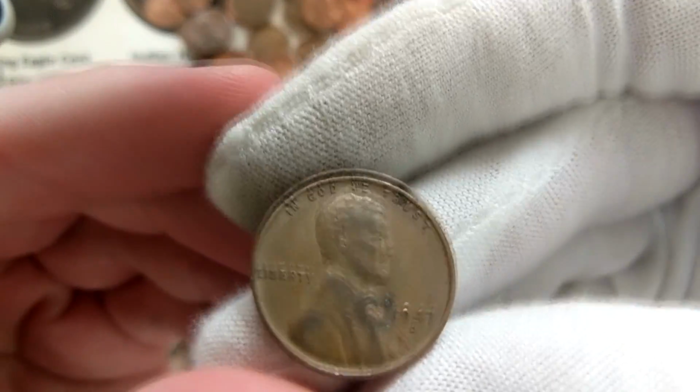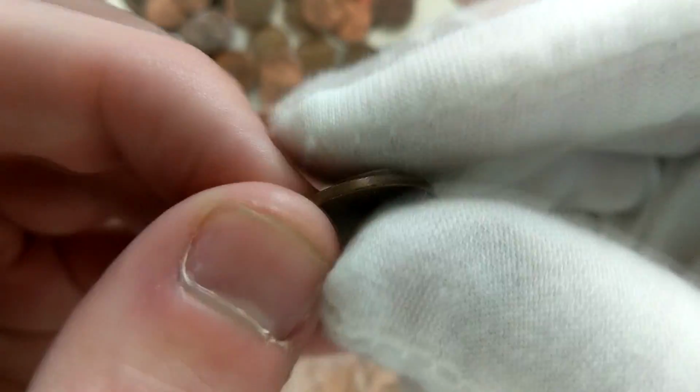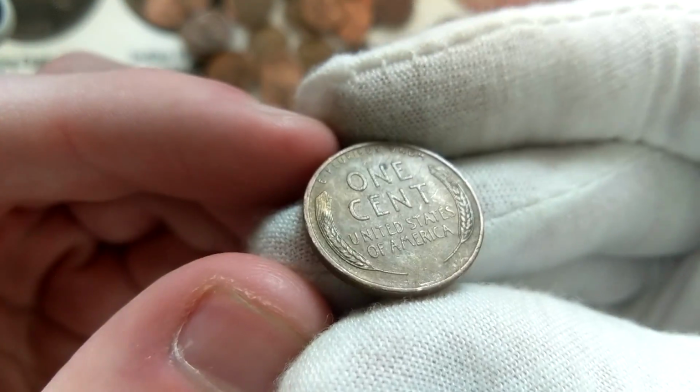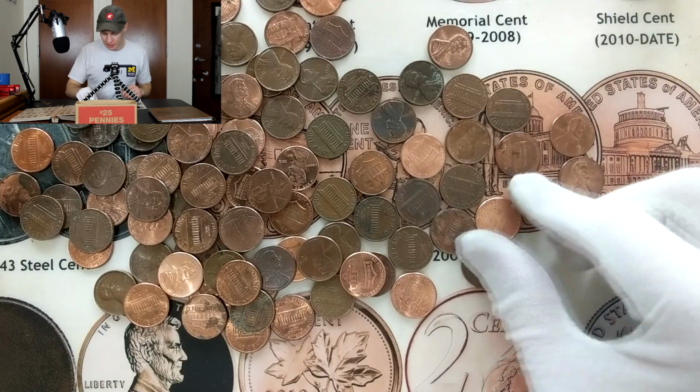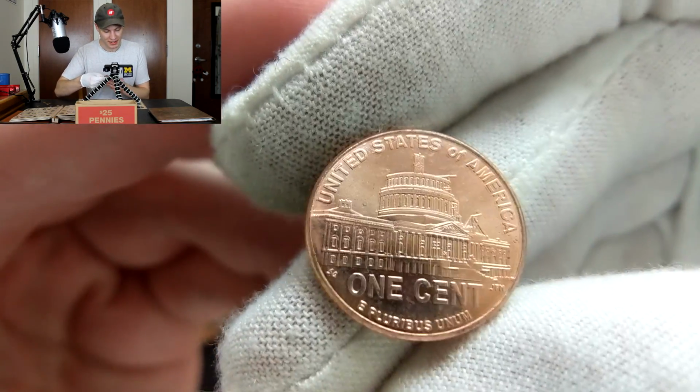Looks like we have a wheat penny in this roll after all, 1947D. And I will have to check the book on that one because I'm not sure if we had that or not. All right, guys, on second look, it looks like I may have missed a very important coin here. Well, it depends on what the backside is.